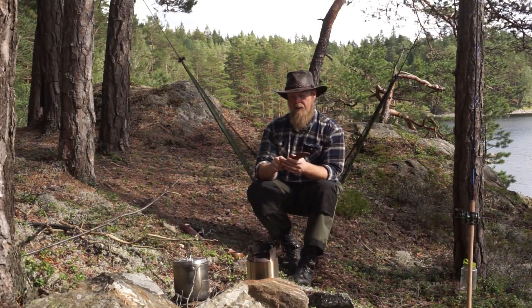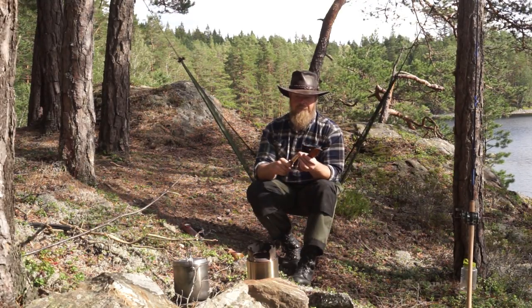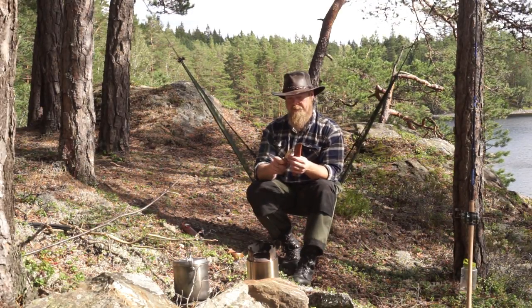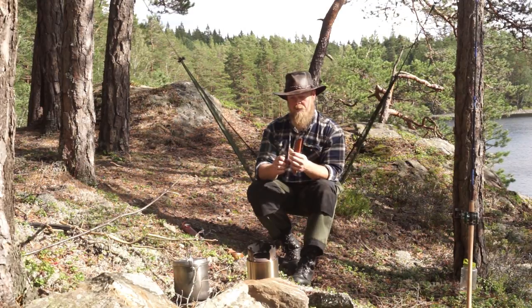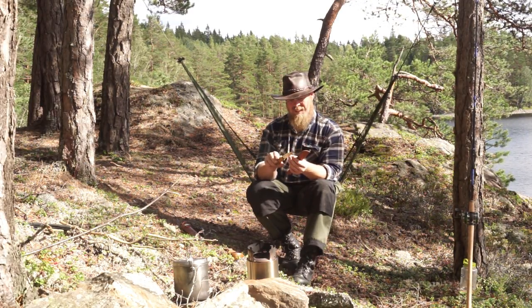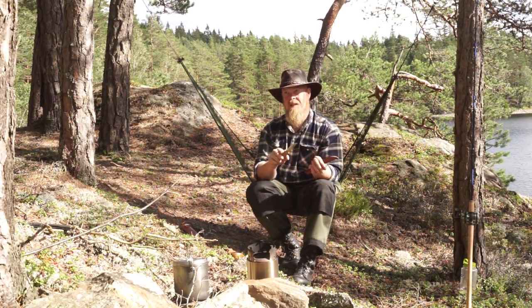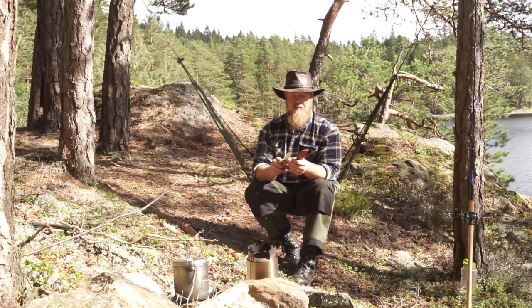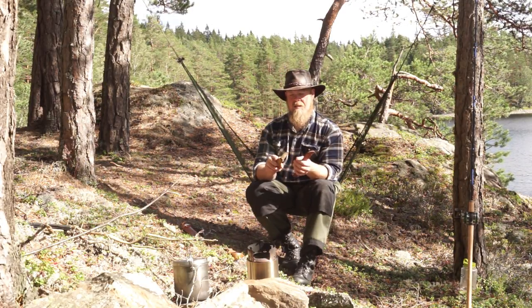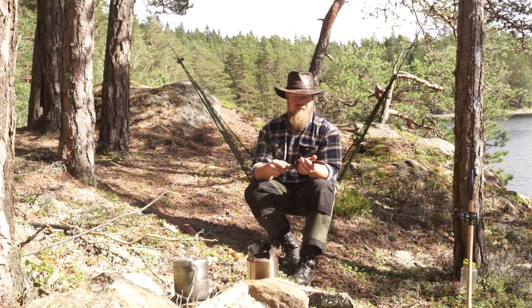Also the edge of the knife, like I said on the Strømeng, is not very good. It's sharp when you get it, but it's not even, and it's ground by hand, I think, and after that it's polished, and it's when you start to sharpen it, you see that the edge is not even.